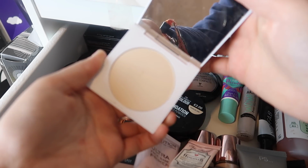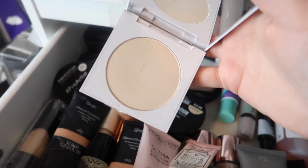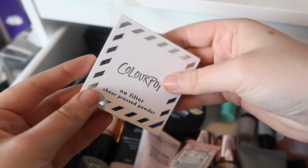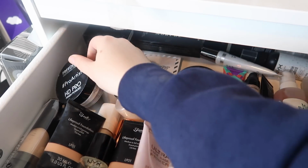So this once again is good if you have dry skin. You can literally see my face. Hello. I've got dry skin. This one once again is really good, but I just never really use it that often. Got this Freedom one for baking, but I never use that either.